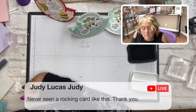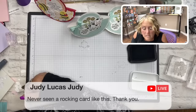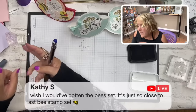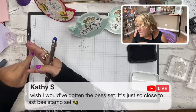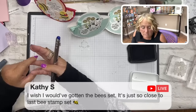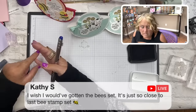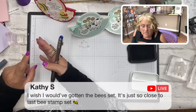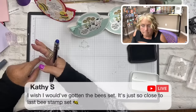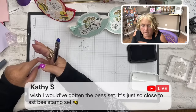I wish we would have gotten the B set. It's just so close to the last B stamp set. You know, we've had a lot of animals. We've had the otters. We had the hippos. We had the cows. See, there was another cow set, but it was different. It was a celebration, wasn't it? Celebration? No, maybe it was in the mini catalog. And then we had the, what else did we have for animals?